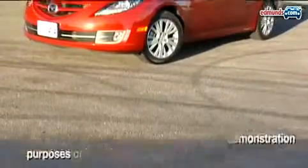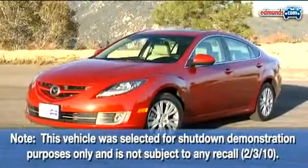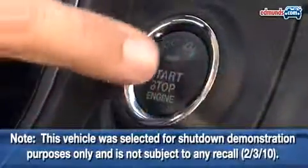Toyota's recent recall for stuck throttle pedals has brought to light the dangers of unintended acceleration. But regardless of what car you own, what should you do in the event your car suffers a stuck throttle pedal? You won't have time to analyze the situation, so knowing what to do in advance may save you in the future. For the following demo, we selected a Mazda 6 because of the intuitive operation of its start-stop button.